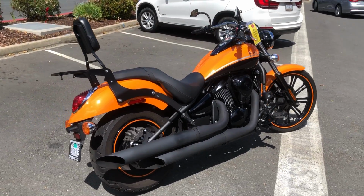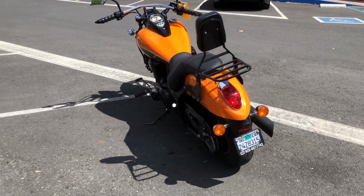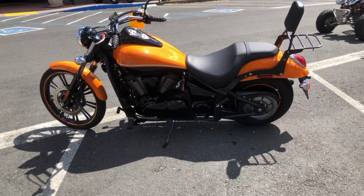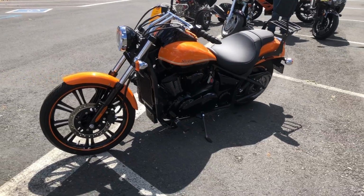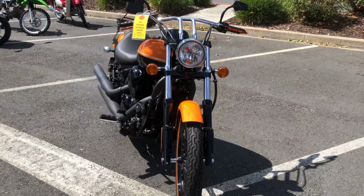Belt drive 900cc V-twin, liquid cooled, fuel injected, 6-speed transmission. This bike is in beautiful shape. It's only got 2,500 miles on it. It's basically showroom condition. Come on by, make your midweight V-twin cruiser dreams come true for just $89.99.